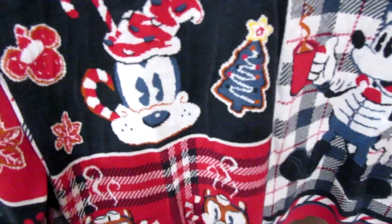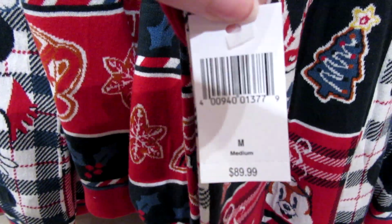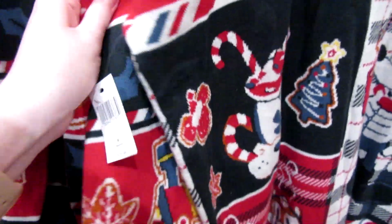So this one looks like a normal spirit jersey, but it's actually a sweater. So it's nice and warm, a very thick knit material.